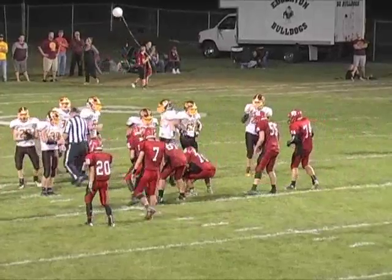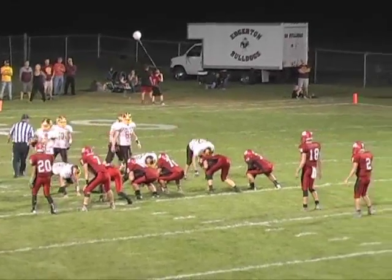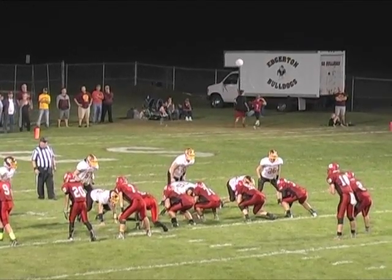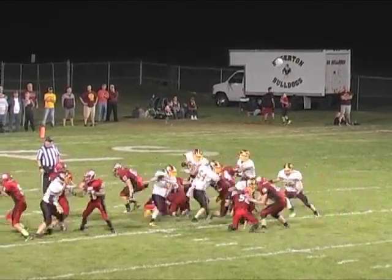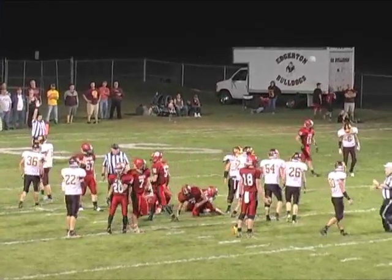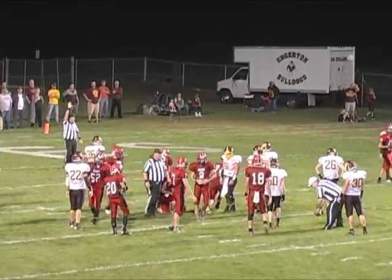Down to the 13-yard line. Ace is looking to get the lead back here. Crawl, low snap. He hangs on to it, but there'll be a quick whistle there.